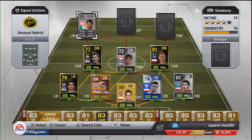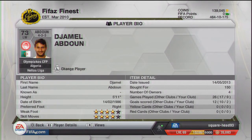The third and final nation we're going to be using is Algeria. 76 pace, 76 dribbling, 73 passing, with 4-star skills and 4-star weak foot. Before I used him, I just thought, oh, he's going to be incredible with a nice bit of 76 dribbling, and he's right-footed with 4-star weak foot and 4-star skills, but I just couldn't seem to score with him. But when I did score, he scored some nice goals.